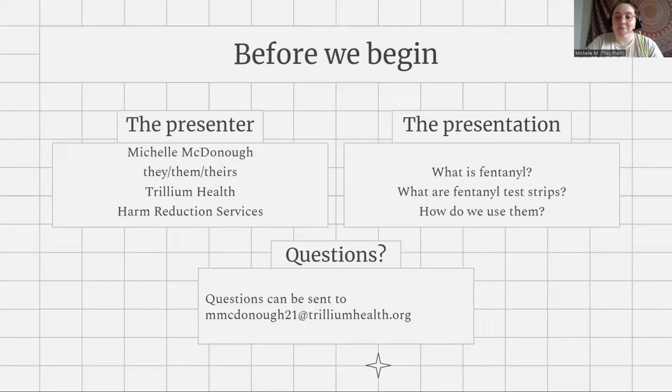Today we'll be figuring out what is fentanyl. There's a lot of different analogs of fentanyl. What are those? What are fentanyl test strips, and how do we use them?